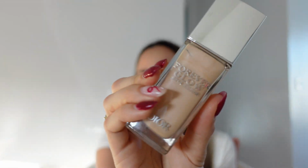You can definitely combine this one with your foundation. I like it. I wouldn't repurchase though. I think it's nice, but I don't think it's anything too special or anything too different. As I mentioned, you can combine it with your foundation so that it gives a little bit more of that glowy look, if that's what it's supposed to do.